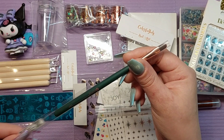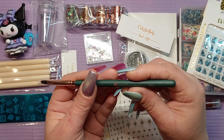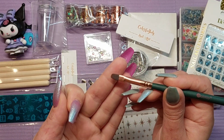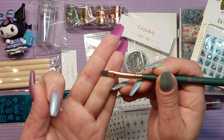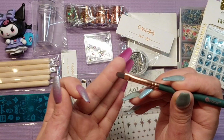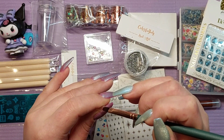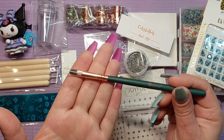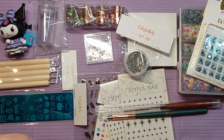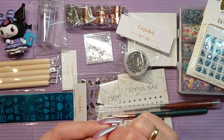Let's see what this is. Here's a brush too. Ooh, I got a gel brush. I love it. So this is a gel brush number 8. And this one looks nice. Look at that. I'm going to try it for builder gel, I think, and maybe color gel. I like it. I love that I got a brush from there. That is brilliant.